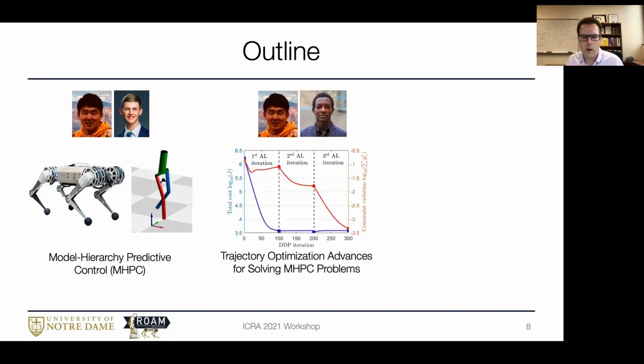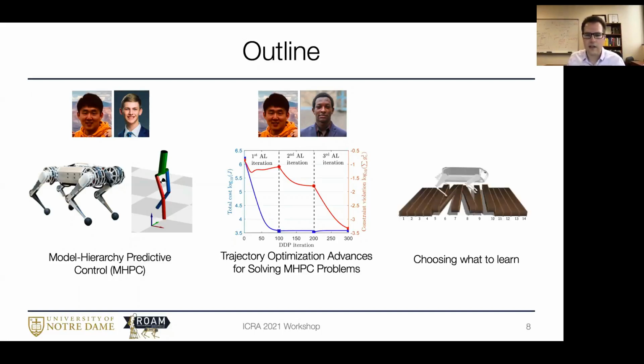And then, this is going to be very model-based, and I figured I should say something about learning. And so at the end, I'd like to make some comments about choosing what to learn and where to include it in the framework. And I'll tell you about some initial ideas that we worked on there with Octavio Villarreal, Dr. Villarreal from IIT when he was visiting my lab.